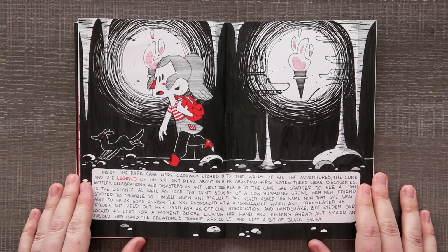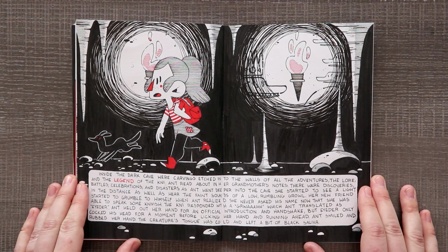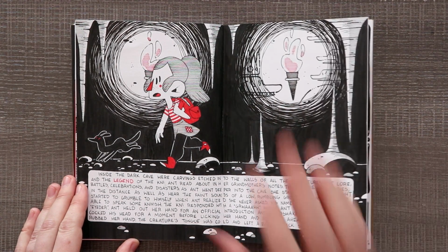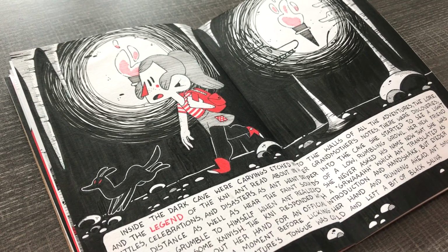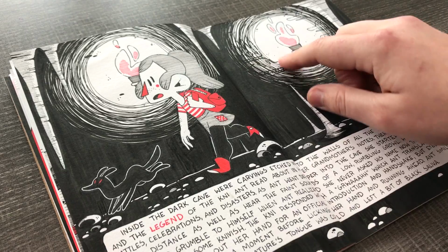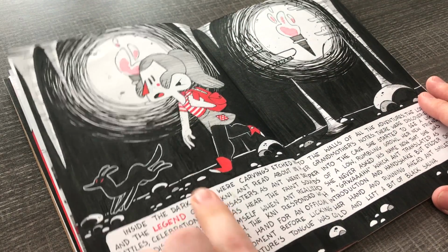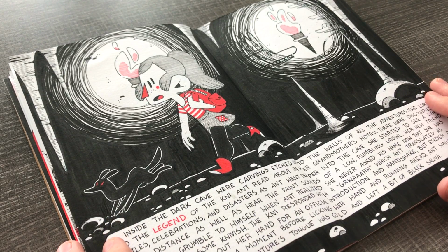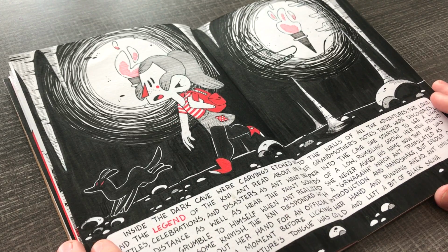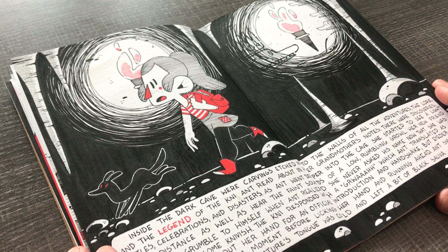Moving on to Legend. I really like this piece. I think the pieces I like the most have a lot of black in them because the white just really pops, and it's really fun. Legend in this piece is the hieroglyphic sort of things on the wall over here. We have Ant and Eider going through the cave, and it's looking spooky but really cool. I really like the way this one turned out. The shadows are fun, and I like it.